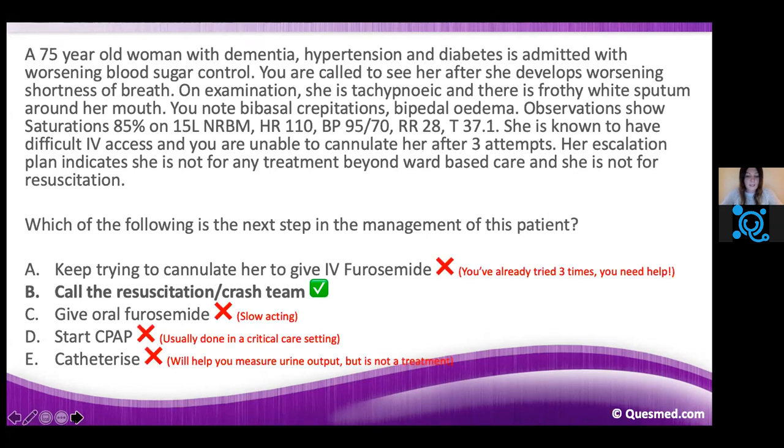In this scenario, this lady is unwell. She's displaying signs of acute heart failure. It's not clear if it's her cellulitis that has precipitated this or she's had some cardiac event or something else, but you know that she needs IV furosemide to offload this fluid in her lungs. You've had three attempts at cannulation. Oral furosemide is slow acting and you need something rapid.